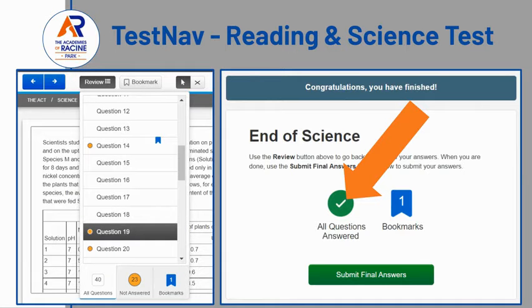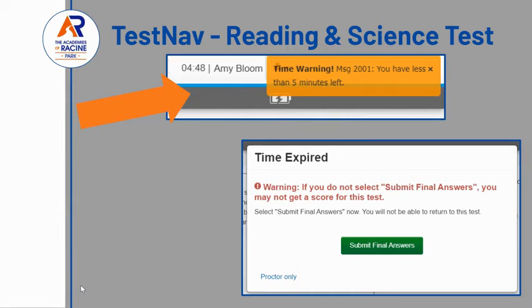And remember, we don't want to leave any questions blank. So if you have any with orange dots, or when you're here on the end screen, this green circle with the check mark will show a number there if you've left any questions blank. So before you submit your final answers, be sure that all of the questions have been answered.